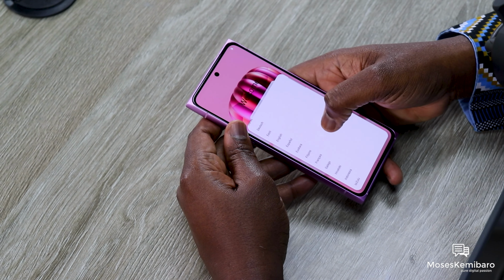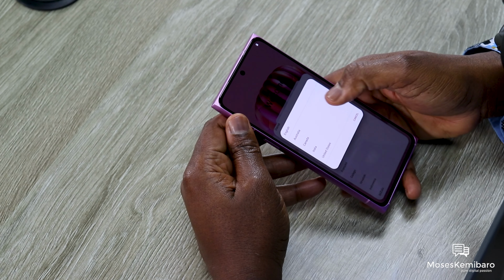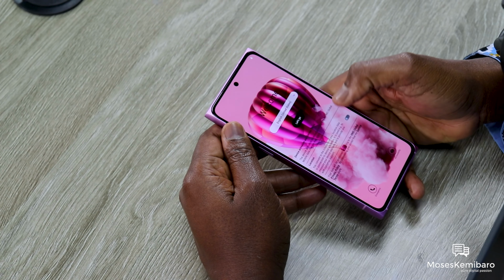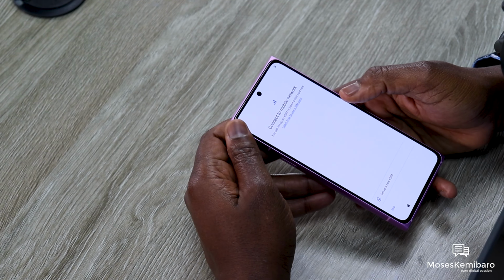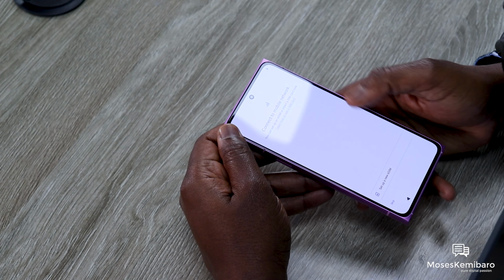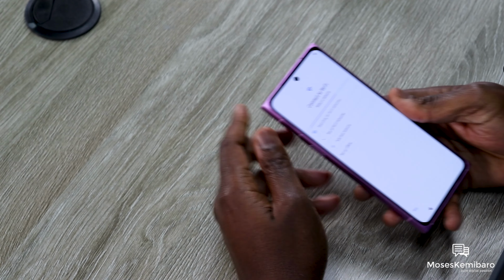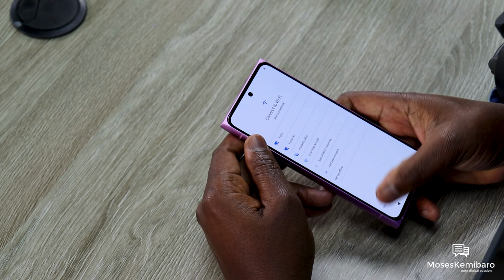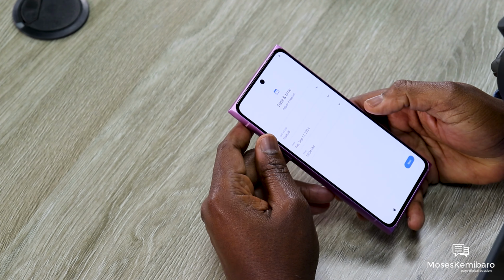Actually, I'm just choosing the language here now. There we go. We can use the US English, I suppose. And let's go. Can also connect it to a mobile network. I'm going to skip that for now. It also supports eSIMs, so you can use this with an eSIM device as well. There are a number of networks here, but I'm just going to skip those for now. And I'm going to set it up offline.